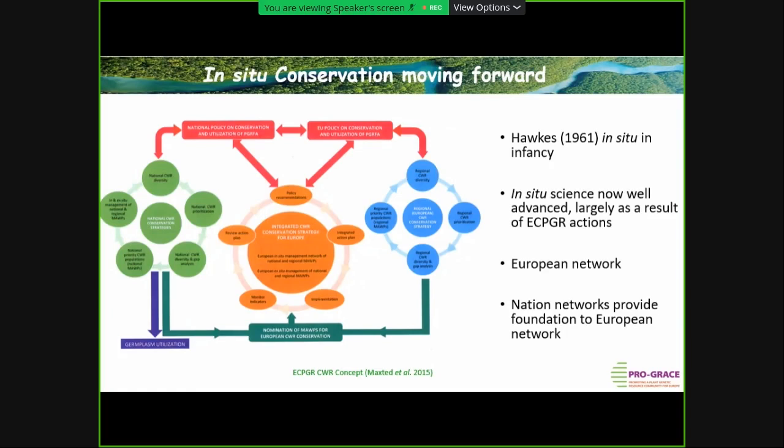And then lastly, this is my final slide. The reason for showing you this is not because I'm going to explain what it is. It's basically a model we're using in Europe that was developed by the ECPGR crop wild relative working group. But it shows that we can do conservation at various geographic levels. So here we're doing conservation at national levels and multiple national levels to develop and interact and be integrated with a European model as well. So we can't ignore the fact that we have all these different geographical layers interacting to do in situ conservation.